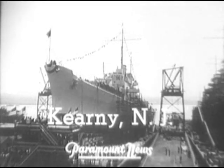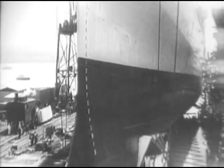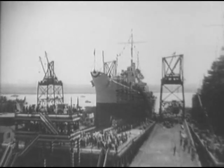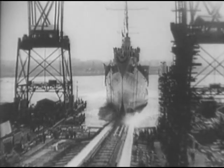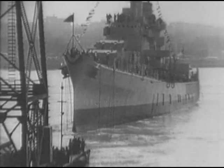More cruisers for the world's mightiest fleet, the Atlanta. Christening honors go to author Margaret Mitchell, who wrote a book about Atlanta. A brief pause for workmen in this shipyard that the Navy took over, for there are more ships to be built. This is the Navy's 250th launching since January. 92 more warships are on the building ways. The Two Ocean Navy is getting there fast.